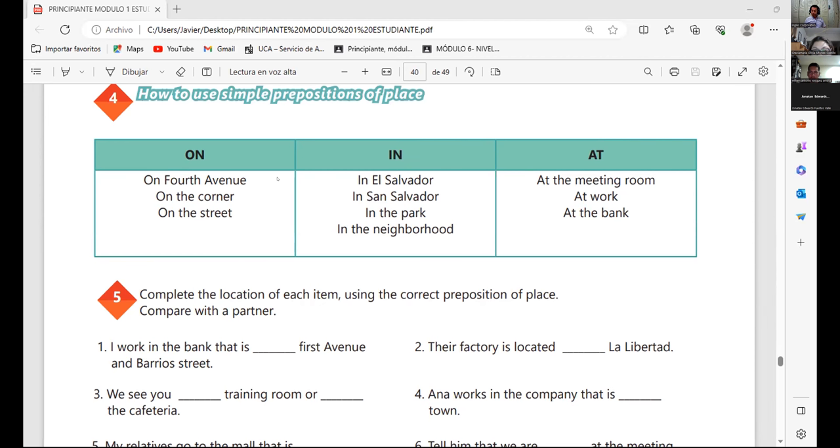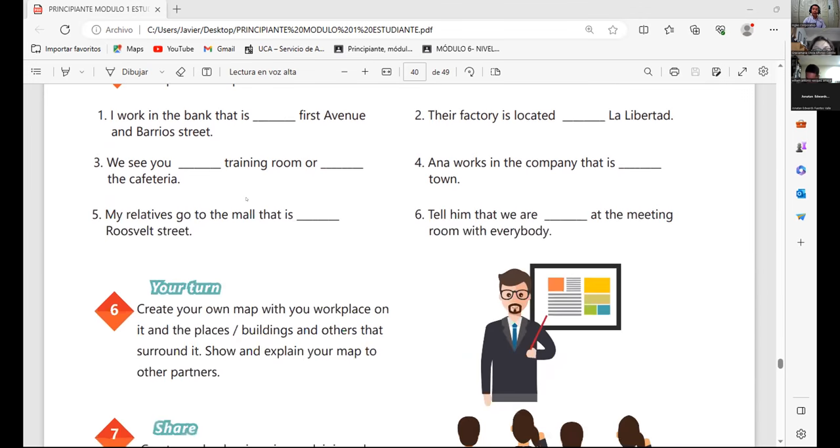Understand, Jonathan? Sí, teacher, ya, ya okay. Capté la idea. Ok. Gracias. Si me recuerdan mandarles un video para que les quede bastante claro, ¿verdad? Pero igual, vamos a seguir haciendo ejercicios, yes.